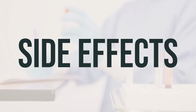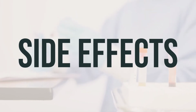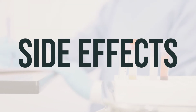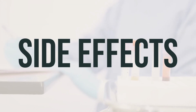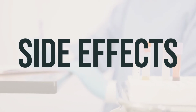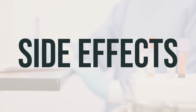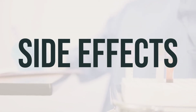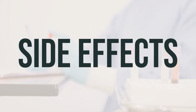This is not a complete list of possible side effects, so if you notice any other effects not listed, it's important to contact your doctor or pharmacist. If you are in the US, you can report any side effects to the FDA at 1-800-FDA-1088 or at www.fda.gov/medwatch. In Canada, you can report side effects to Health Canada at 1-866-234-2345.